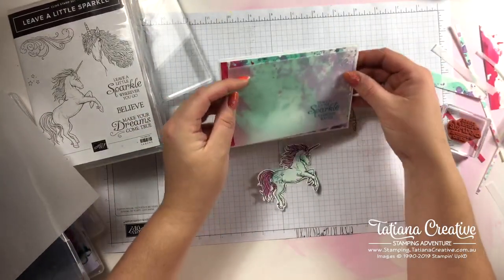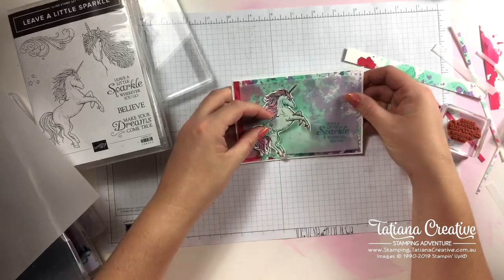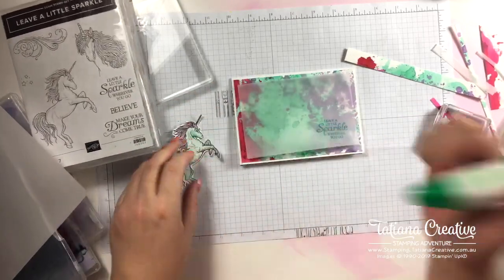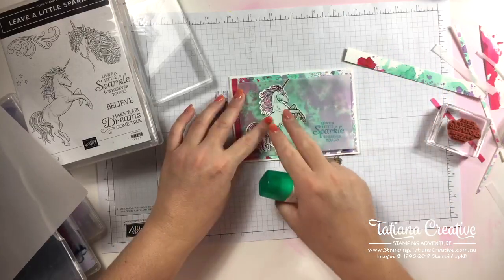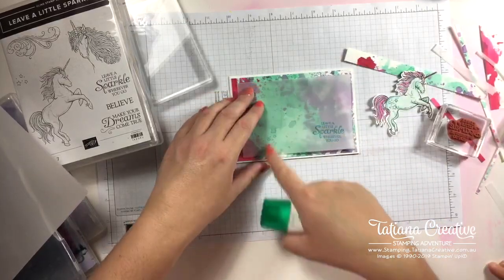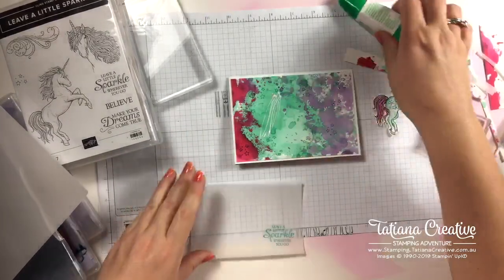The unicorn's here. Now, vellum does show adhesive when you put it on it, so the trick is to hide the adhesive. Our adhesive is glue. If I line that up as to where it would be going, I'm not too bad, thanks Vicky. So I can see that my unicorn is going to sit right across here, so I'm going to add the glue to that section right there.